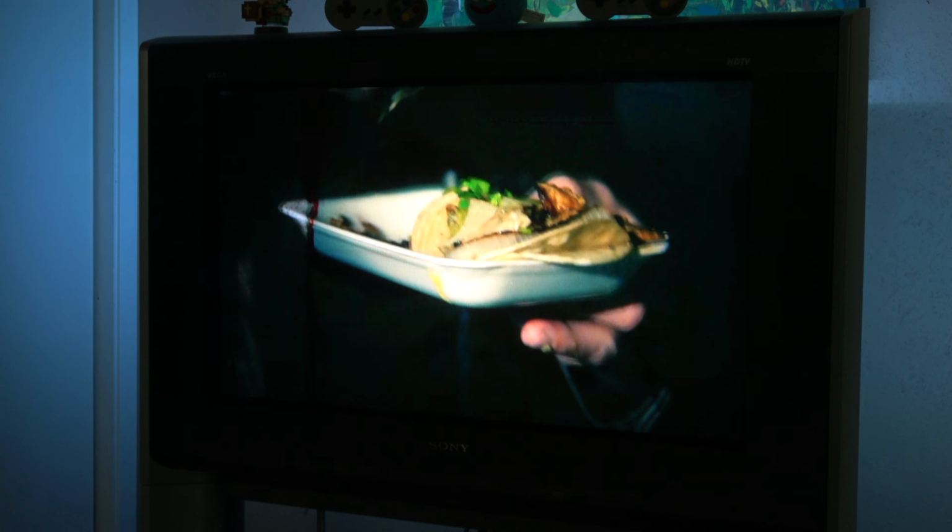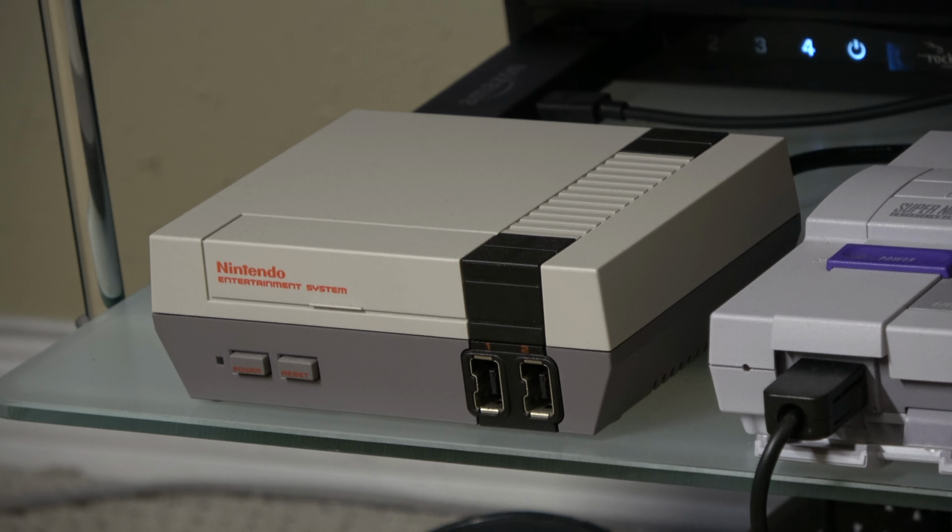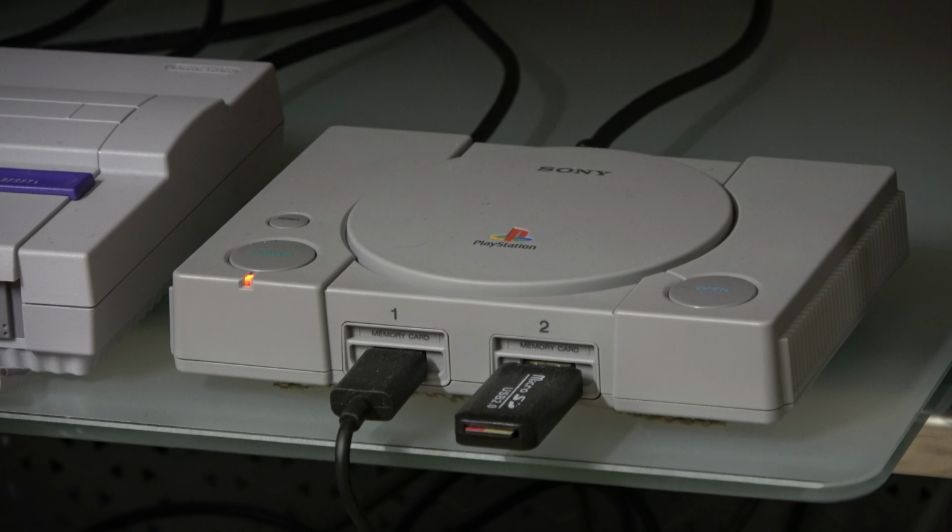The real draw for me though was that this is one of the only Trinitrons and HD CRT TVs to have an HDMI input. That means it's easy to hook up and use almost any modern device with it. It does only have one HDMI port though, so I hooked up a 4-port HDMI switcher to make life a little easier. This thing works great for the mini retro consoles like the NES, SNES, and PlayStation Classics. It's also pretty sweet for watching older TV shows and movies on.